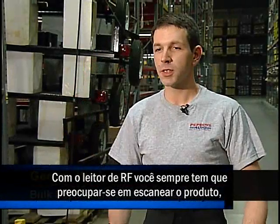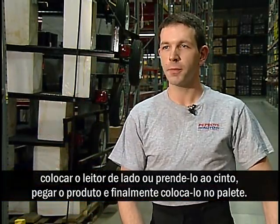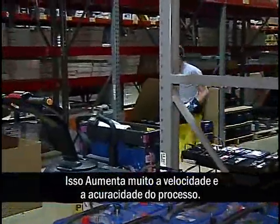With the RF unit, you always had to worry about scanning the product, putting it down or holstering it, picking up the product, and then putting it on the pallet. With Vocollect, you pick and go, pick and go. It greatly increases speed and accuracy.